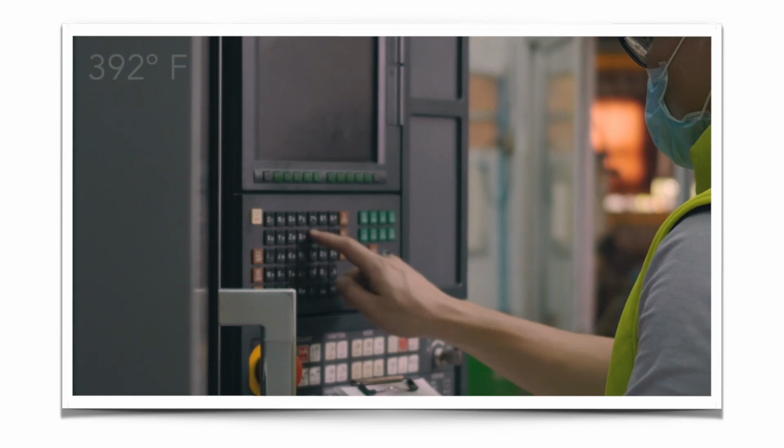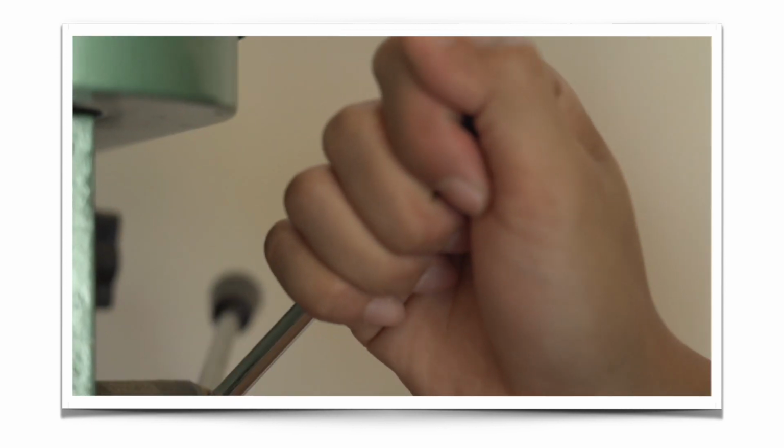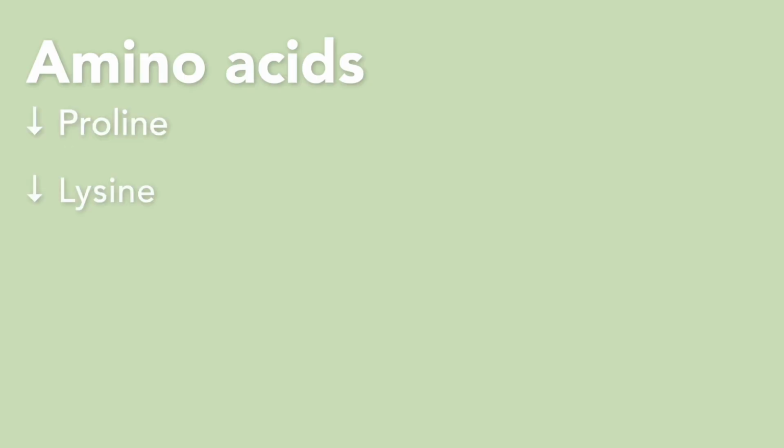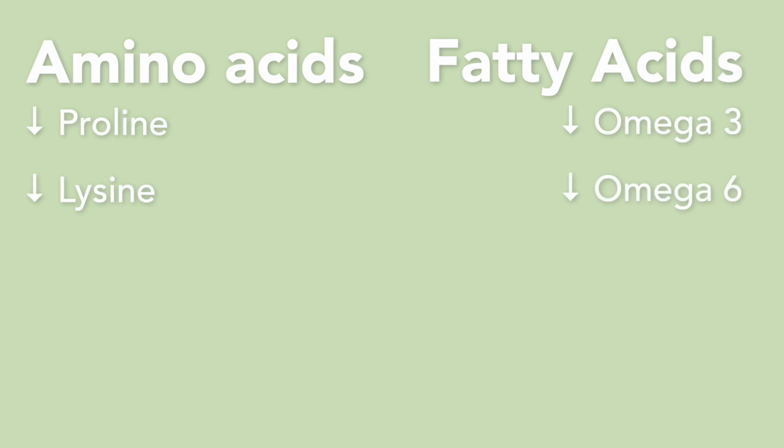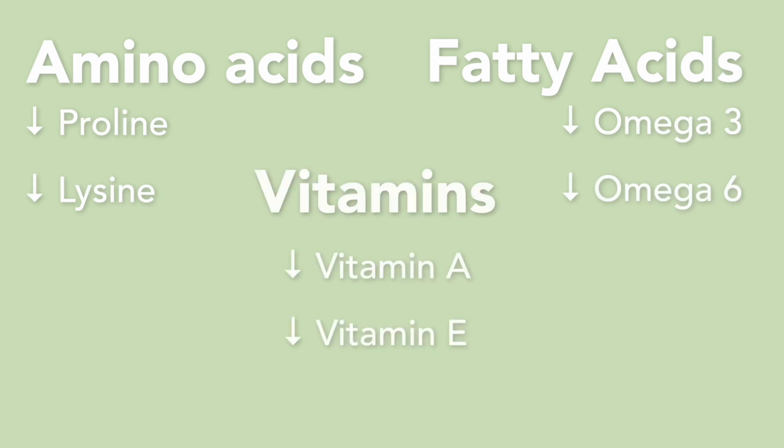So kibble is produced by extrusion. That means that the recipe is mixed together and then it's heated to a very, very high temperature, 392 degrees Fahrenheit or 200 degrees Celsius, to dry the food up and produce the kibble that you are used to seeing. Unfortunately, because it's heated to such high temperatures, kibble is actually low in certain nutrients such as the amino acids proline and lysine, omega-3 and omega-6 fatty acids, and vitamin A, vitamin E, and the group B vitamins.